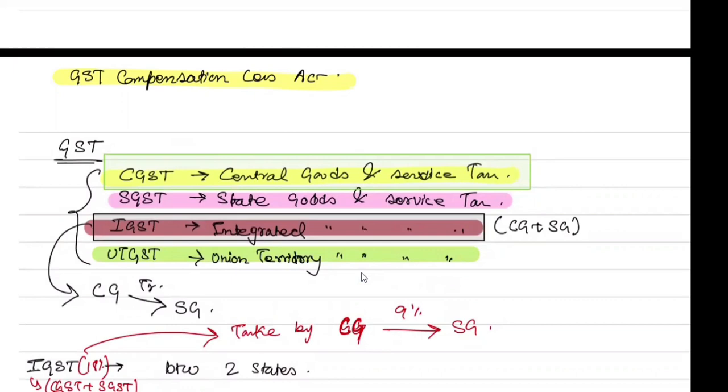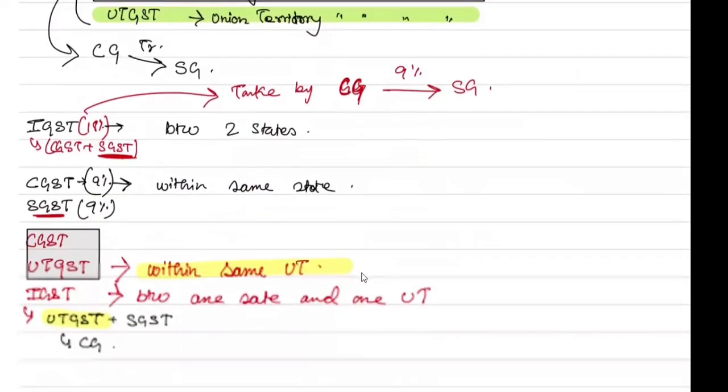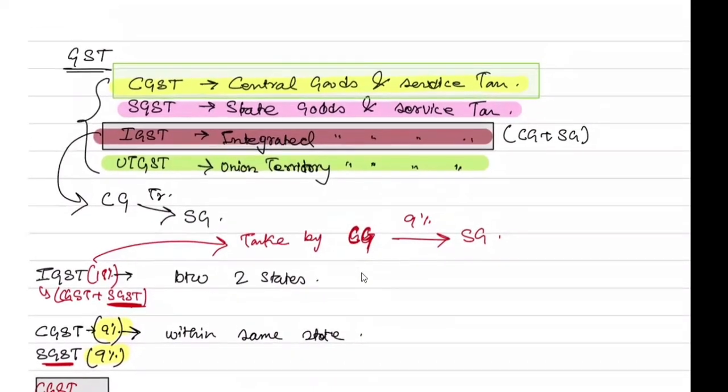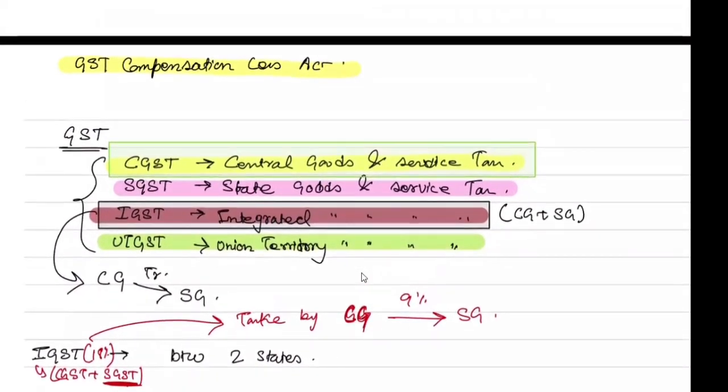Do you know why this compensation cess has been made? Because while bringing in GST, the states were completely opposed to it. Correct. Because in their share also, the center was taking something from them. If there wouldn't have been GST, this 18% would have been completely retained by the center. But because the center is taking 9% from it, while implementing GST the center promised the states that you won't bear any loss.